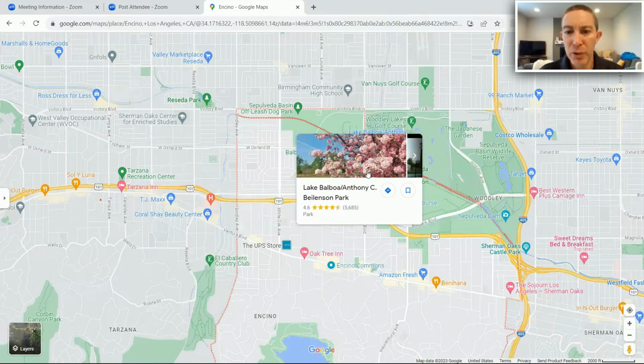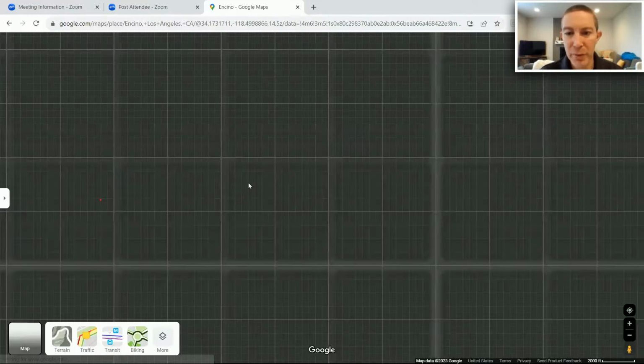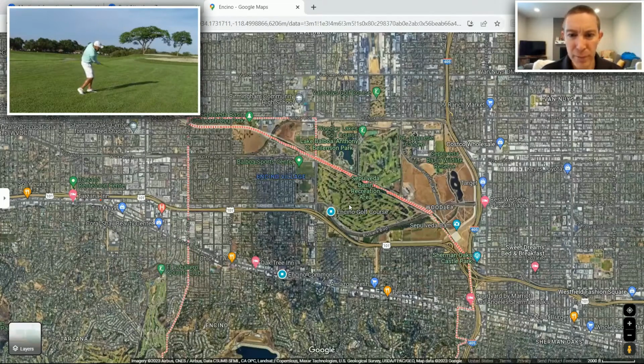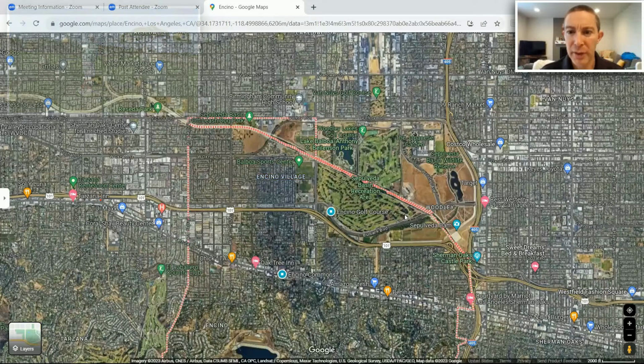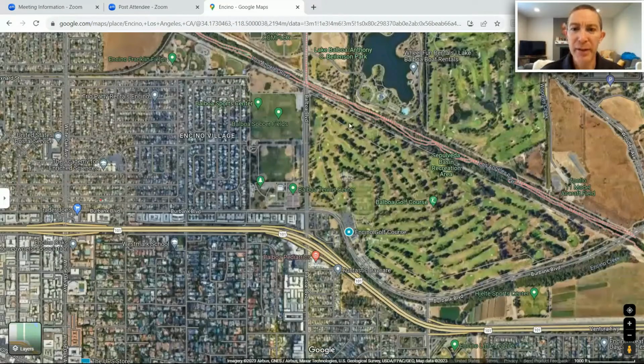So we'll scroll in here and give you a satellite view of it. So there's a few golf courses here. So if you're into golf, great place. They've got bird watching sanctuaries here. By the way, there's another Target right outside of Encino. But great bird watching and sanctuary area, which is really cool. This area right here is the man-made lake.